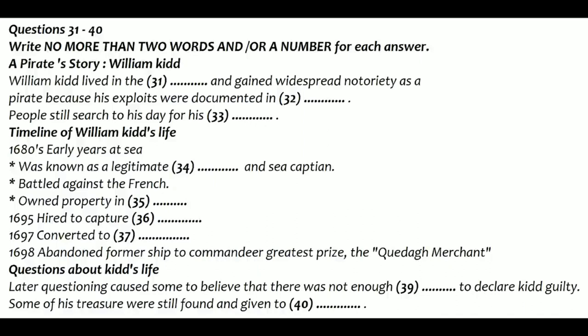A Pirate Story, William Kidd. William Kidd, who was better known by the name Captain Kidd, was a 17th century British privateer and semi-legendary pirate who became celebrated in English literature as one of the most colourful outlaws of all time. Fortune seekers have hunted his buried treasure in vain through succeeding centuries.